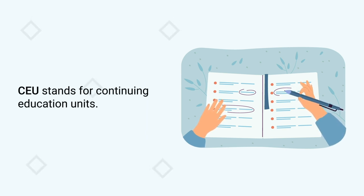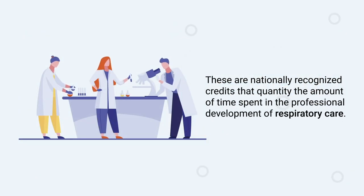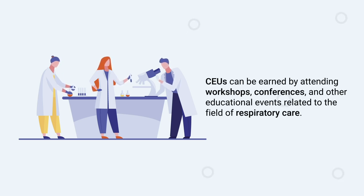CEU stands for Continuing Education Units. They are nationally recognized credits that quantify the amount of time spent in the professional development of respiratory care. CEUs can be earned by attending workshops, conferences, and other educational events related to the field of respiratory care.